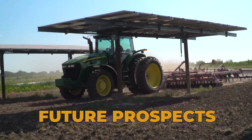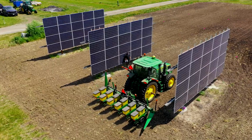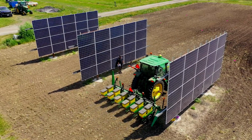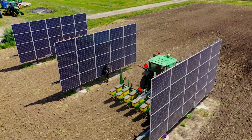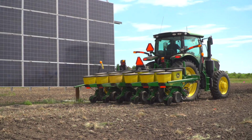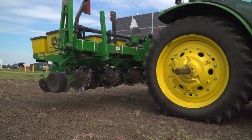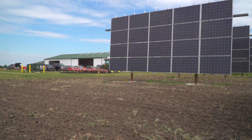We can design systems to work with farm equipment, to be able to have panels that you can upright, run something right down the middle of it, then let them collect energy all summer long and then put them back up, harvest, and you're out of there. I think whether it be corn or soybeans or whether it be wheat or pasture crops, this is really going to have an impact down the road. I don't know how long it's going to take, but certainly this is the start.